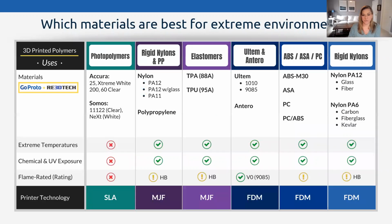Right. So moving on to the extreme environments, we had quite a few questions that came in on this in terms of what materials are best for which chemical and UV exposure and such. Do you want to start again with photopolymers, Jonathan?